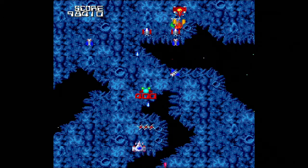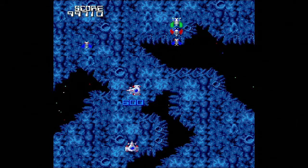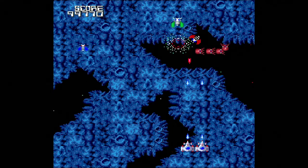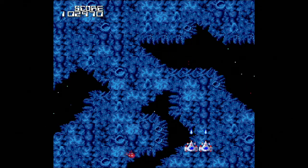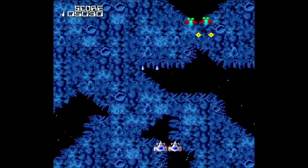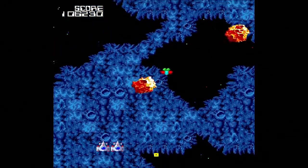Go, go, go, go! Oh God! Rescue! Rescue! Yes! Doubled the firepower! I'm about to die, aren't I? I'm literally about to die. I guess the double doesn't actually cost you any lives. So the only thing is it makes it a little easier to get hit.